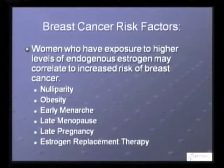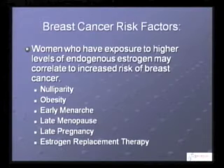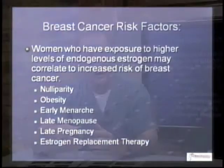Next slide. There are some risk factors that you can look at. Some of these we can control, some of them we can't, but women who have never had a child, women who are overweight, women who start their menstrual periods very early or go through menopause very late, women who have a pregnancy late in their life, at 30, 35 or so, women who have an estrogen replacement therapy history, they went through menopause, they decided to take estrogen replacement therapy. All of these things increase the risk of breast cancer, because if you look at what's in common with them, it's women having periods for long periods of time and never having a break in them.